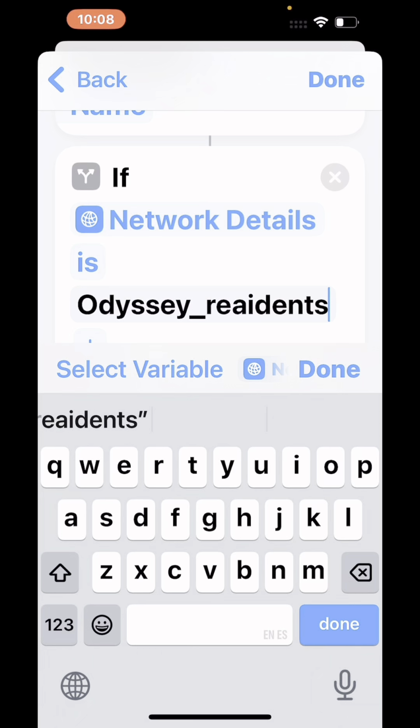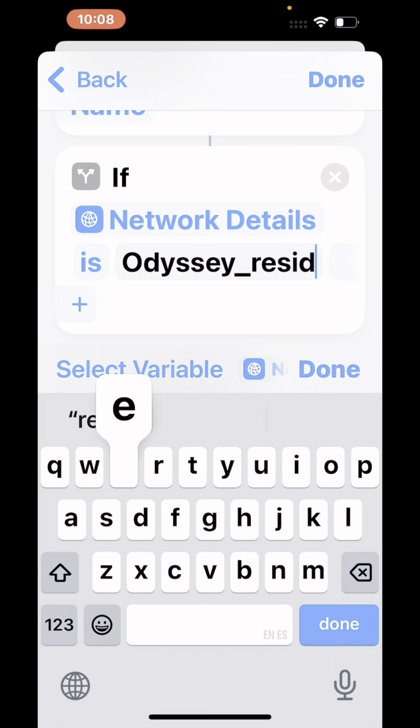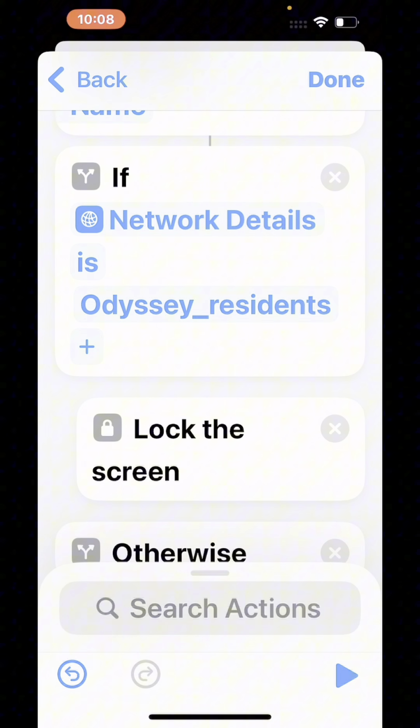And you'll notice there I made a misspelling. So before you keep going, make sure everything is spelled exactly correct. And if it's not spelled correct, what will happen is your phone will constantly be locking itself down, even when you're at home, on that cruise ship, or at your work.